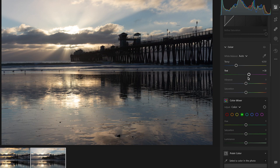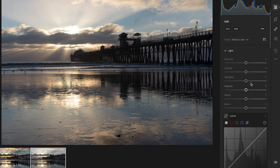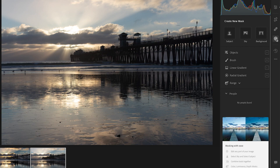Depending on the photograph, you might start adjusting the light settings, your exposure, highlights, etc. I don't want to do that yet. These are called your global settings. Changing these will change the entire photograph. I like to, especially on something like this, go into the masking tools. This is your masking right here. So we'll click on that little mask.